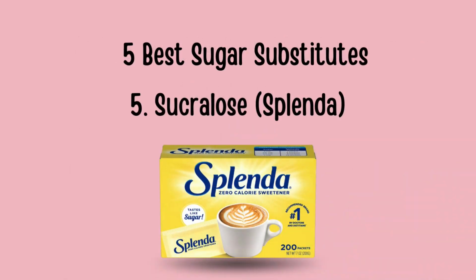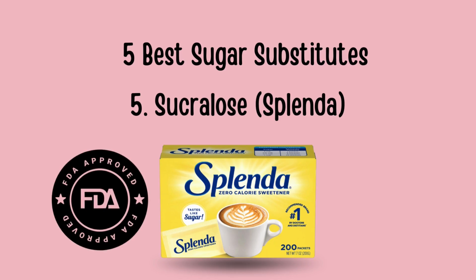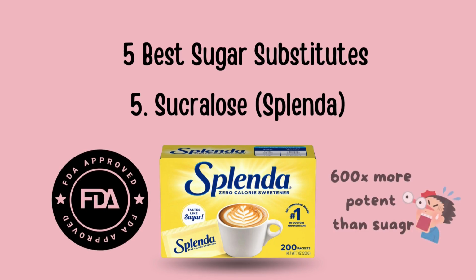5, we have sucralose, which is also known as Splenda. It heats well and it has no bitter aftertaste at all. It is also approved by the FDA and is extremely potent. It is said to be 600 times sweeter than regular table sugar.